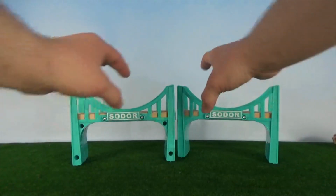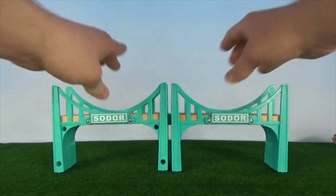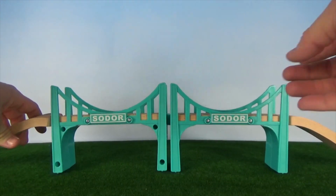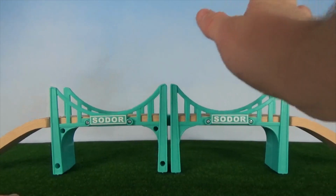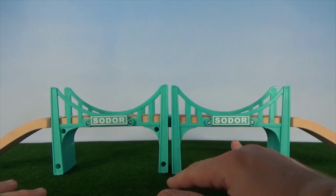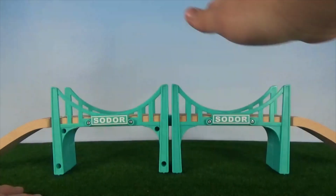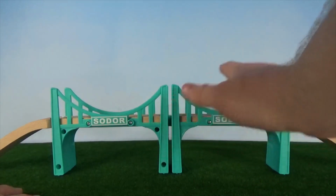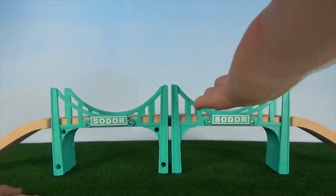This is the Sodor Bridge. I was thinking Sodor Bay Bridge, but that's Thomas Wooden Railway, so I'm getting so fixed up about that. But this is my least favorite destination. In terms of functionality, as a bridge it looks fine, it's not awful. They're all granite bridges, but it's a decent looking bridge.